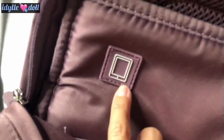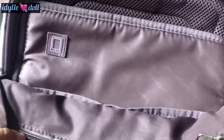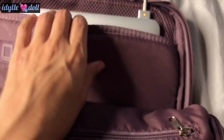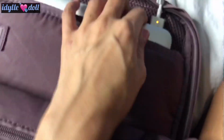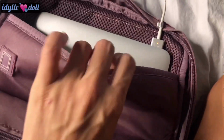And then back here we can see that rubberized logo for an iPad. It also fits an 11-inch MacBook with a sleeve, because that's what I use it for. I'll show you that even without a sleeve, there's tons of room. You see? I think it could fit a 13 maybe. I'm not sure. But for sure 11 and 12-inch laptops it could fit.